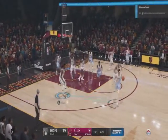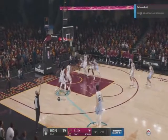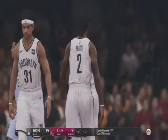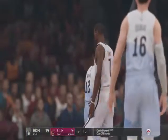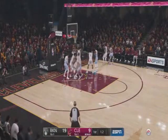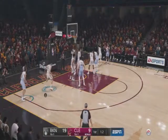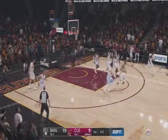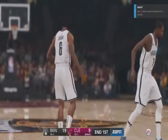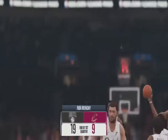Kevin Durant sends it away. That misses with 3 seconds left. Kevin Durant, huge block. And a bad pass as it's taken away by the Nets. That'll do it for the first quarter, and the Nets enjoying some breathing room.